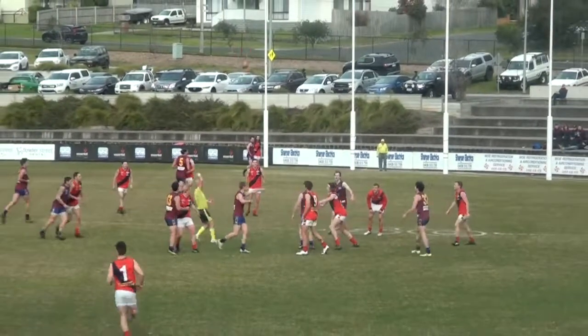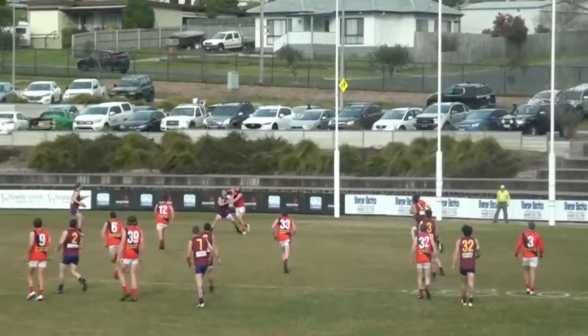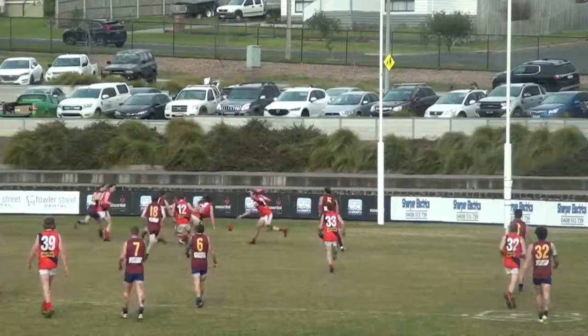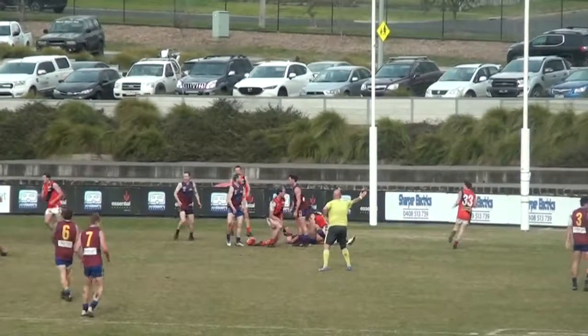Right half forward flank. Moe into attack. Here we go. Who's going to contest this one? Well, one of the smaller blokes. In fact, Blazer, I reckon it was. They got a left foot kick to within 10 metres. Hamilton overrun it. Bairnsdale under a bit of pressure. Hamilton taken off the ball.